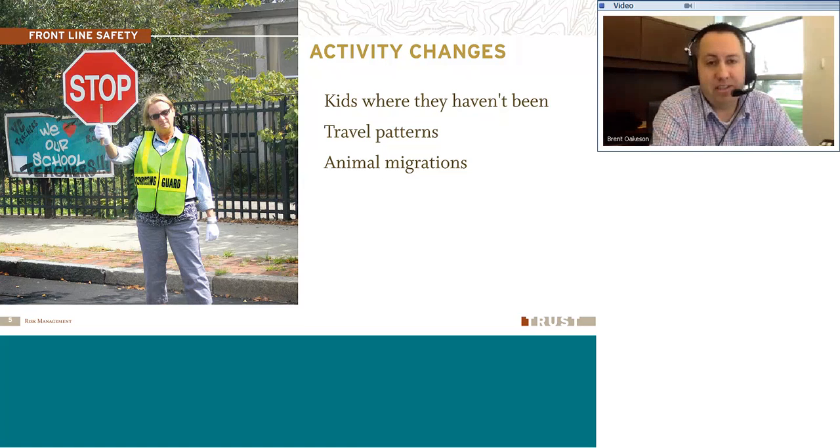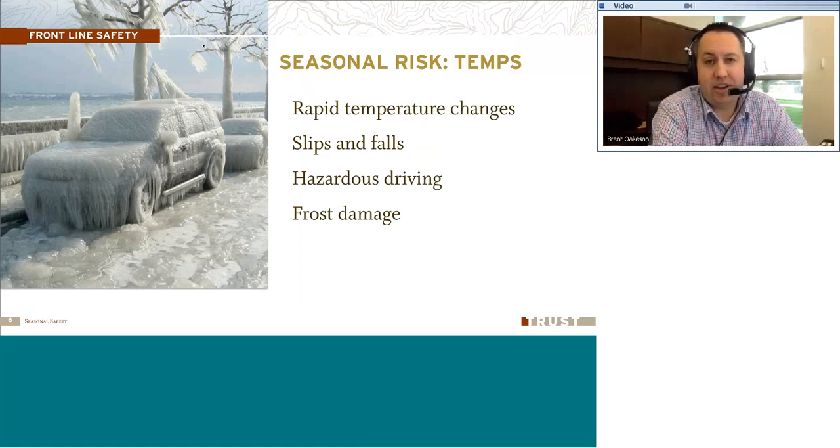One of the biggest things is temperatures. You'll notice that here in Utah it can change very rapidly. You can go from a nice sunny warm day to a really cold wet day. It can change really fast, and so we need to think about that. Think about the clothing you wear.